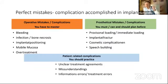When you have operative mistakes and complications that you have to master, go to Dr. Anas Damlaki, go to the Aleppo Syndicate, do your courses, international courses, and then you can go on with bleeding, bone necrosis, different implant positioning, mobile mucosa or treatment. But keep in mind, when you have to make a good planning, be sure that all the prosthetic components are available for your system. That means immediate loading or implant fracture, cosmetic complications, and speech problems as well. You must and you should plan before to avoid any prosthetic complications.